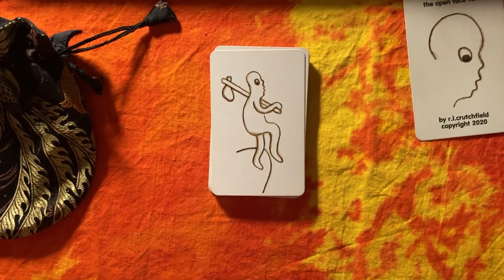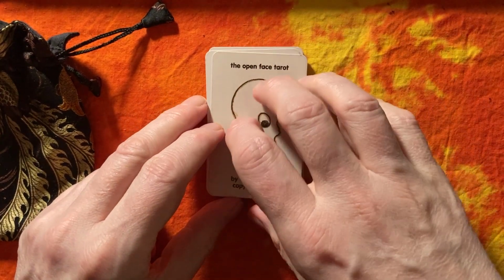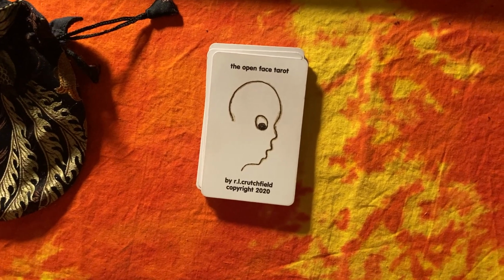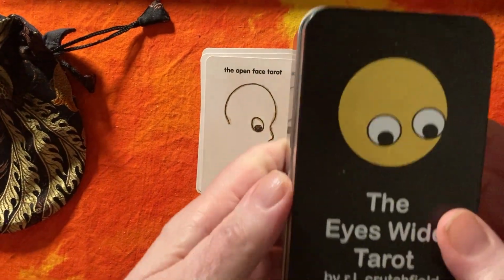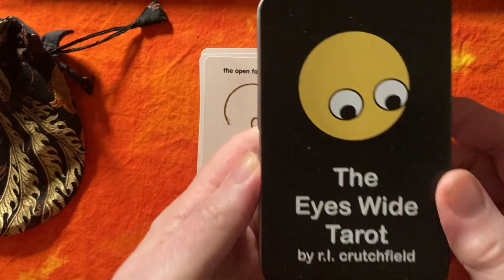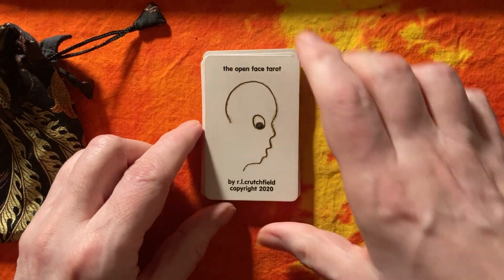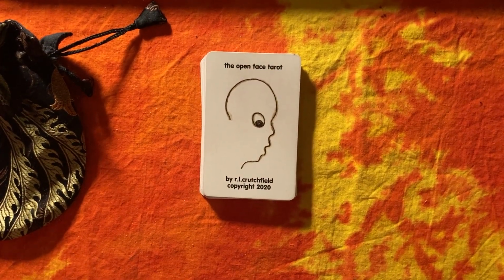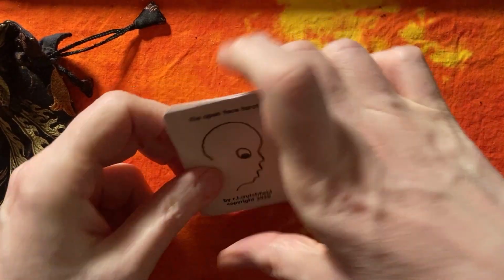And for those that say, oh, he's conceited, he picked his own deck. Well, I did another deck this year, and I didn't choose that one for this. That's the Eyes Wide Tarot, and that didn't make my top 5. So there you go. Criticisms or not, those are my top 5 tarots of 2020. It's a very personal thing.